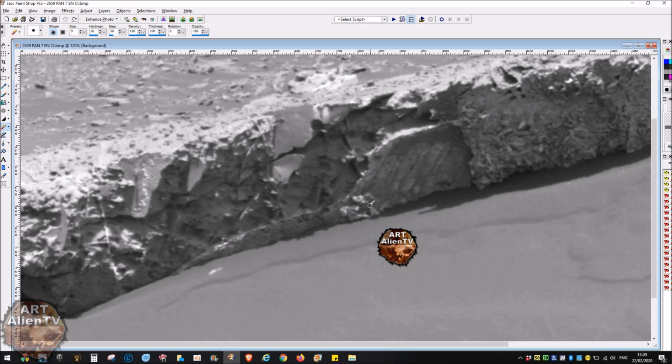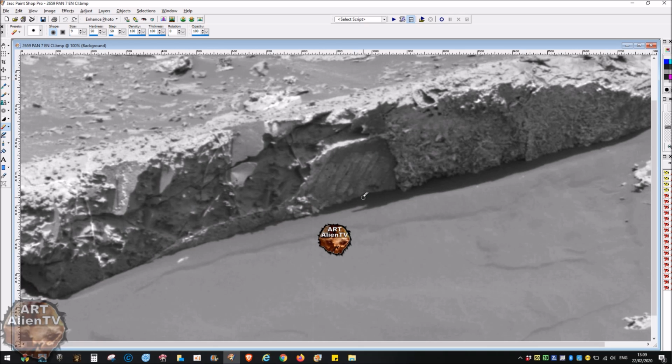So this is construction, and it's clear to see. And this is one of the best examples I've seen. Now, you may think this is mundane, but this is actually a very important find.